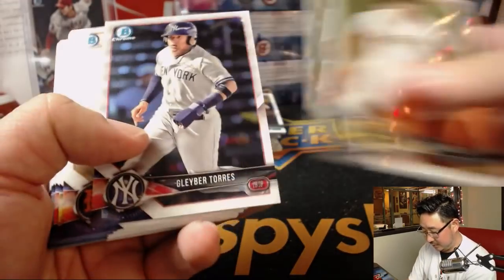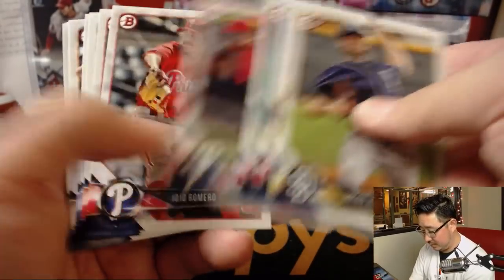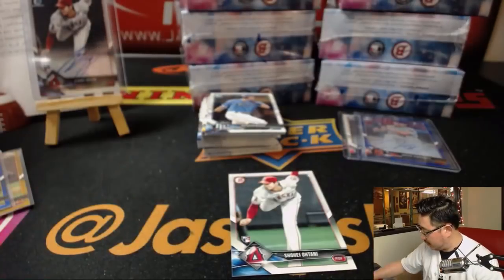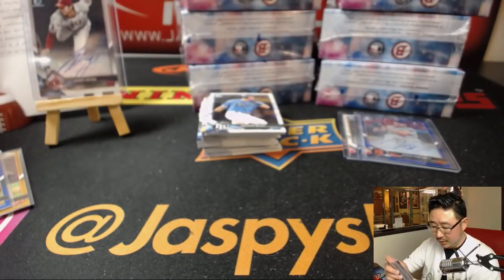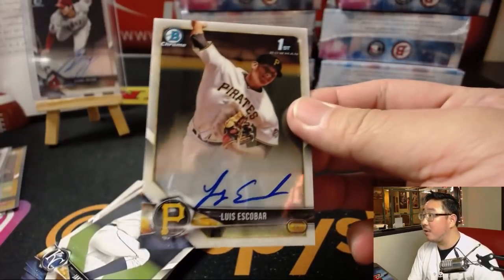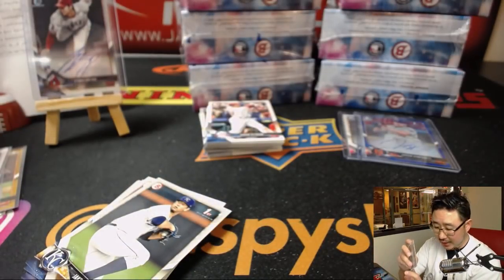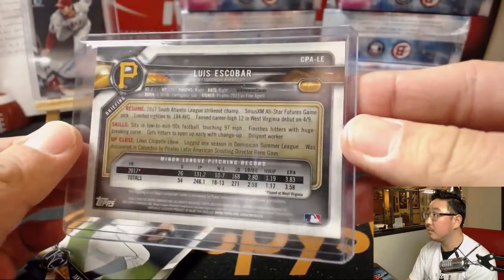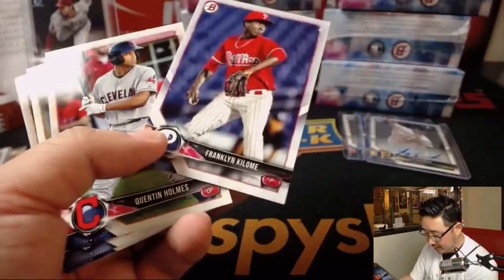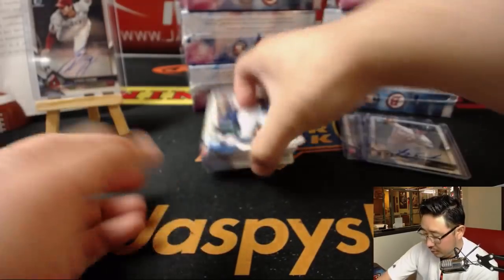Blue paper, Robert and the Diamondbacks. That is true, you did. See, your instincts were right. You chose the right spot random to get into. There's Luis Escobar for the Pirates. That goes to Michael Gallucci and his Buccos. That's your third and final autograph from this particular box. So let's breeze through the rest of these, and then we'll get to the next box.